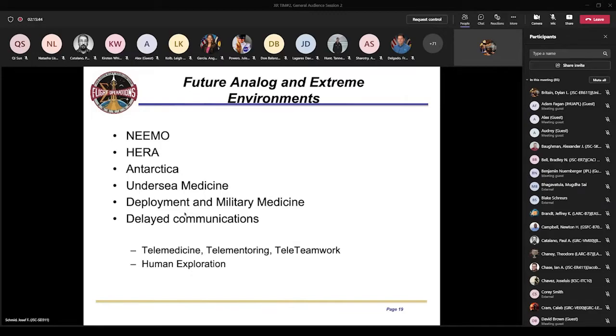And also there are going to be challenges when we go to the moon and Mars with delayed communications. And as other folks have said during this conference, this really is the future of telemedicine, as well as telementoring and the teamwork we can experience. And we feel a new way of human exploration off the planet.